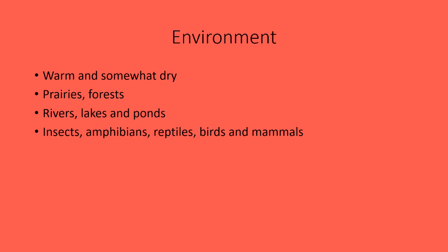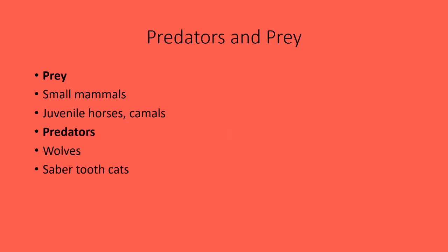The environment Titanus lived in would have been warm and somewhat dry. So there would have been periods of rain around that time, and there would have been prairies and forests around too. So you actually have grasslands and some forests that Titanus would live in. There would have been rivers, lakes, and ponds in the areas as well. And other types of animals would have been around, like insects, amphibians, reptiles, other types of birds, and even mammals. And this was during the time when mammals had really taken over the planet as the dominant life forms on the planet.